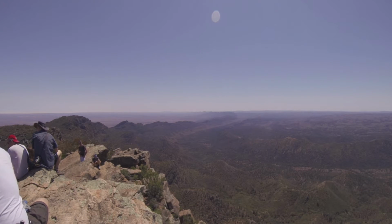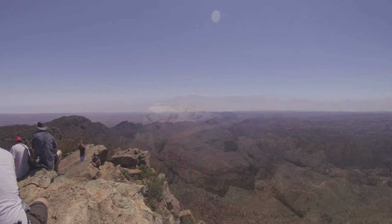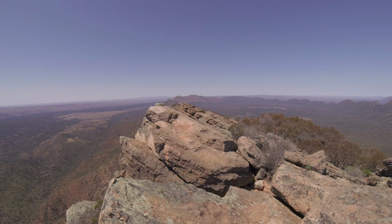Overall, the St Mary Peak hike and the view you get from the summit is an amazing experience, and I'd recommend that anybody who is physically capable should do this hike at least once in their life.